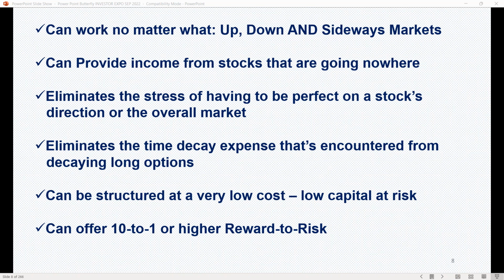They're going to really help to provide income for stocks that are going nowhere, eliminate the stress of having to be perfect on a stock's direction or overall market, and eliminate the time decay expense that you encounter from decaying long options, which is a real pain when you're trying to trade and you keep losing your premium based on decay. So this is what's great about the butterfly and condor as well.